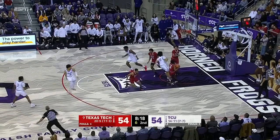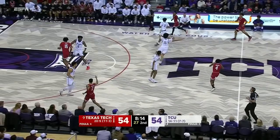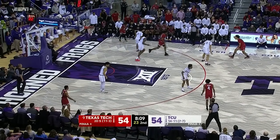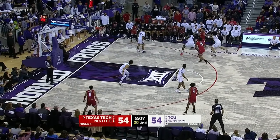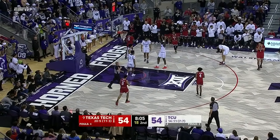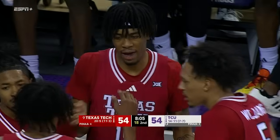Reynolds rolls out. Anderson with the board. Toppin with the screen. He gets it back, and he is fouled by Wenzel. Good pass inside. They came in the pick and roll. They split it. Good drive.